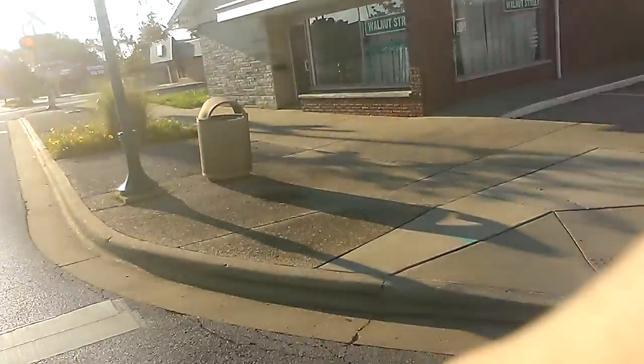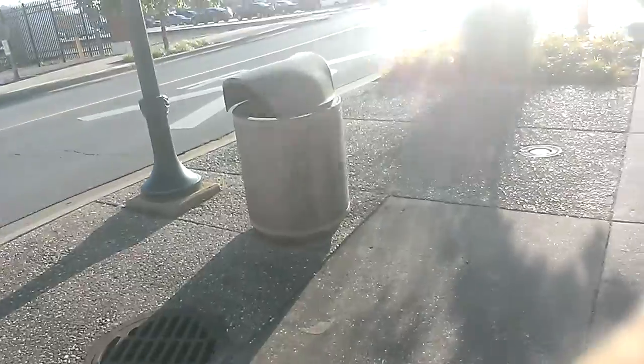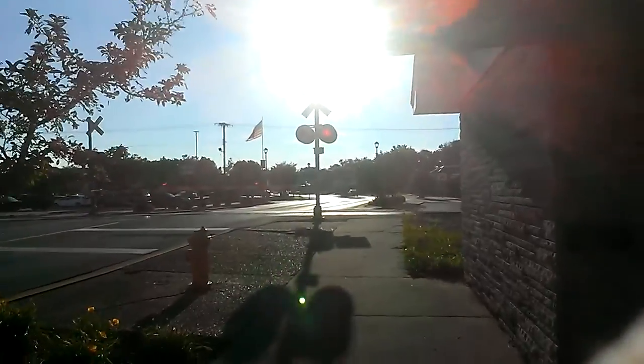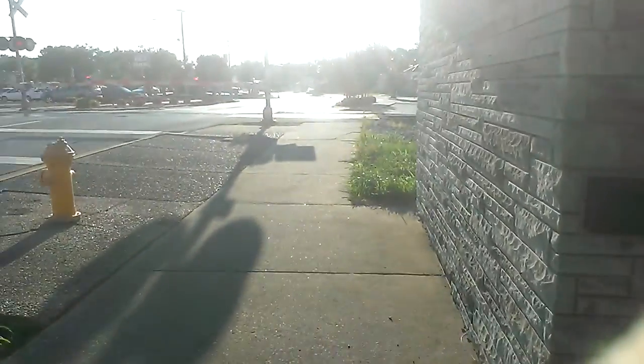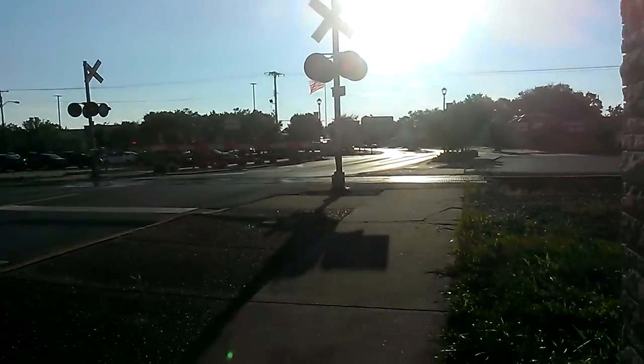So, this would be number two. Okay. We'll do a little bit of a... see if he's even going to stop. That's a Norfolk Southern train. Sorry about that horrible glare. The sun's kind of in the cam.